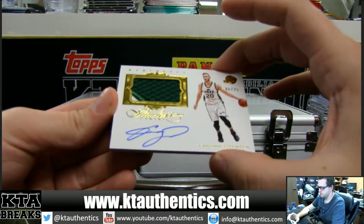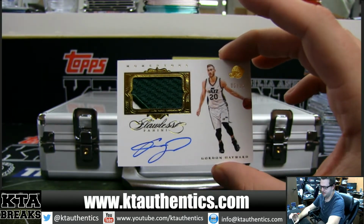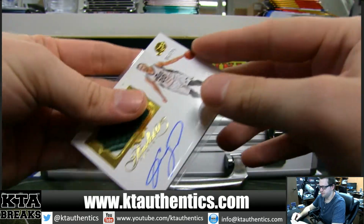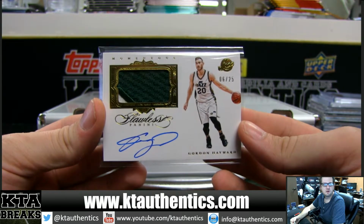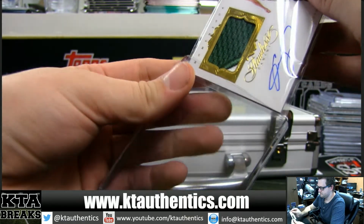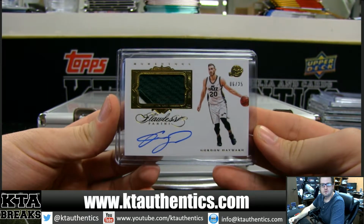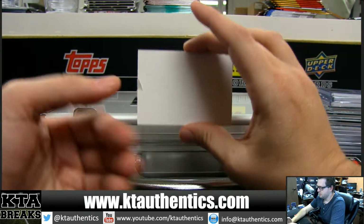Two color, momentous patch autograph, Gordon Hayward. That is two color patches for Florida 671 and the Utah Jazz. Jazz are having a nice break. Two color patch, Gordon Hayward, all-star Gordon Hayward. Who's this?